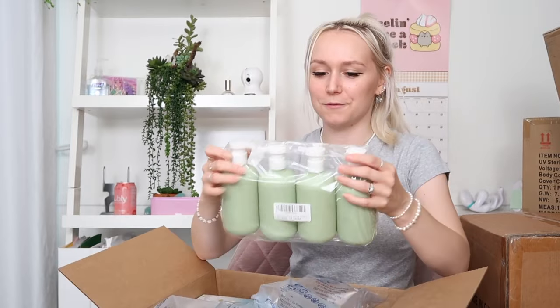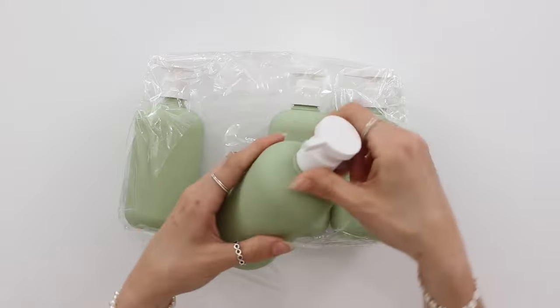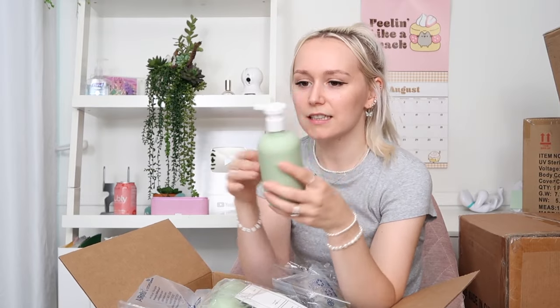Okay, so I don't know what to think of these bottles, so I'm excited to test them. The only thing I'm a little worried about with these bottles is the texture. I hope it has this, it's silicone. It's like a silicone texture, so you can squeeze it. And that's why I wanted them, because they're soft, squeezable, but they're also not clear. I like the color of it.